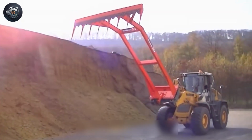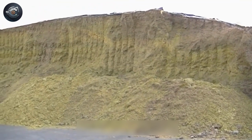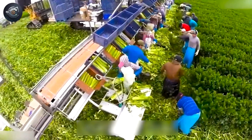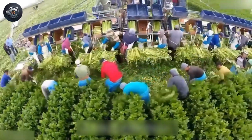It can grasp and pick up onions from the ground, bringing them to the surface for harvesting. This greatly increases the speed and efficiency of onion harvesting. Of celery harvest. What stands out the most is an extensive mobile harvesting system resembling a moving assembly line.